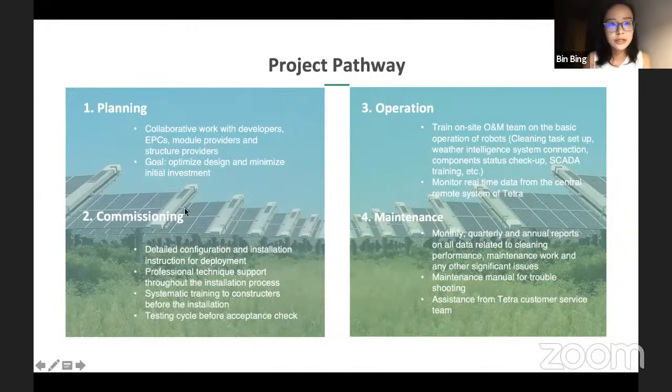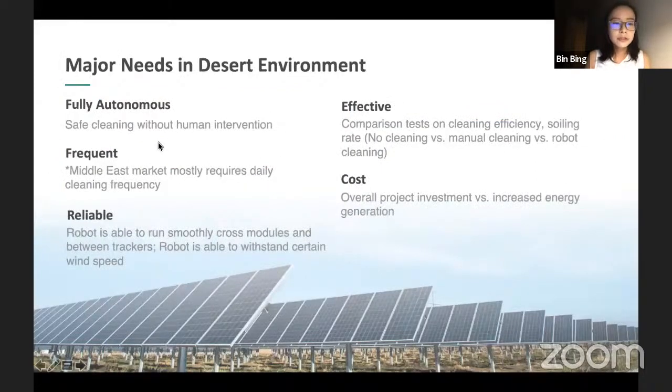and also to take into account the local weather condition, as Cedric already mentioned. With all this severe weather condition you really need to take into consideration things like wind speed, corrosion, and humidity, all of that. Because at this stage, if we evaluate the project is able to go with the robot, our technical team will have full support. And then at the commissioning, operation, and maintenance, it should not be a problem because our professional technical team will be on the side and support the project all the way through. Okay, a couple of the needs that we've collected from our clients who have projects in the desert environment.